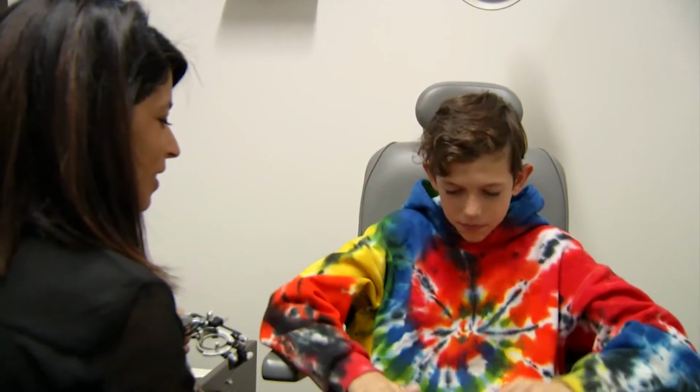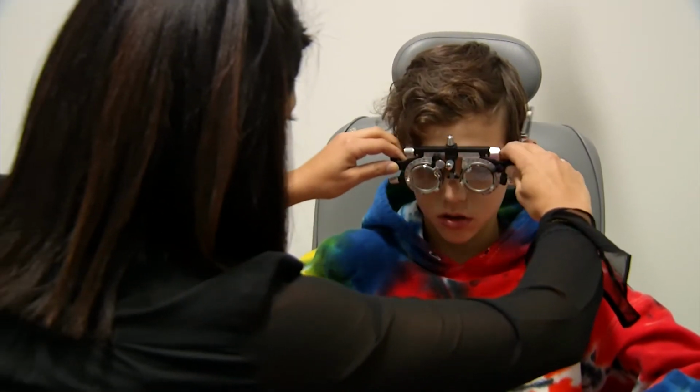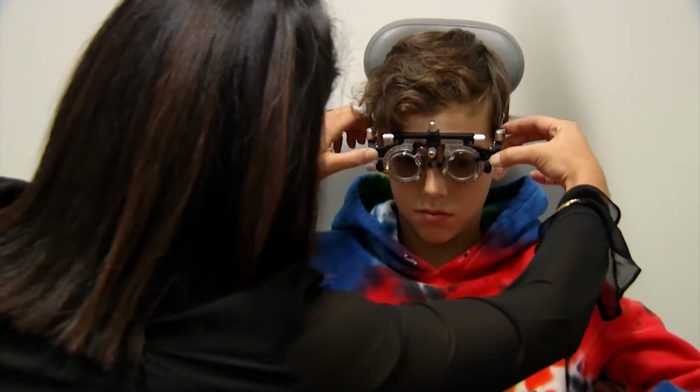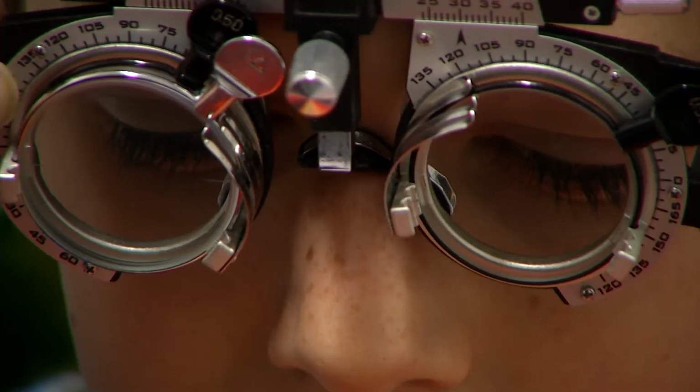So for example, we're looking for maybe a prescription for glasses that might aid in distance or near vision. In particular, children in their developing years need to have their near vision clear so they can learn to identify the objects, the letters, the numbers, learn to read, put things together. And if there's a blur in one eye or the other or both, that might be an obstacle for that child being able to see clearly. So at the simplest level, making sure they have clear vision.